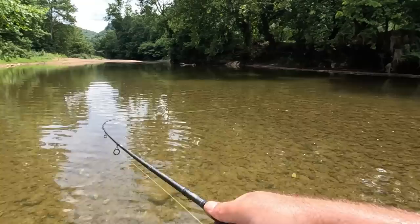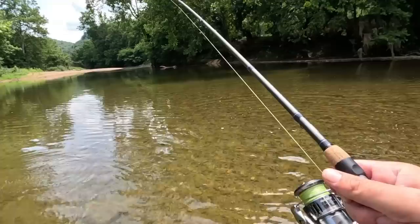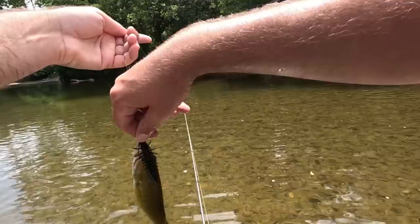Gotcha. I think I got a little one. He hit it, threw back a couple times, got him. Well, as long as I keep seeing current, it's hard for me to turn back.